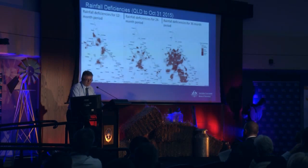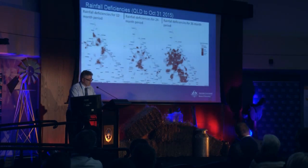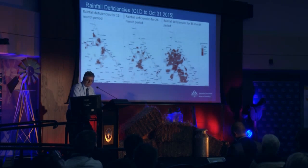So rainfall deficiencies, from left to right I've got the last 12 months, where the dark red is the lowest on record. The middle graphic shows you the last 24 months, and of course the 36-month one is where it's really hurting, where you've got big chunks of Western Queensland really having a 3-year deficit that was really kicked off a couple of years ago.